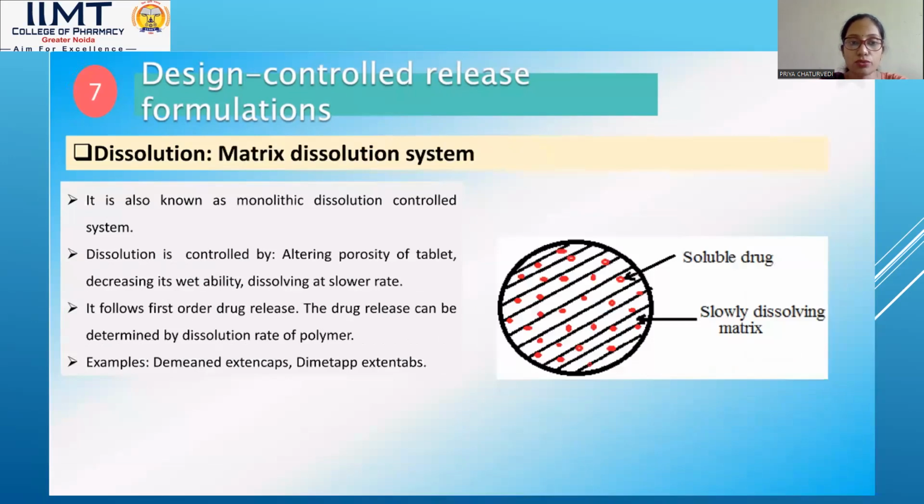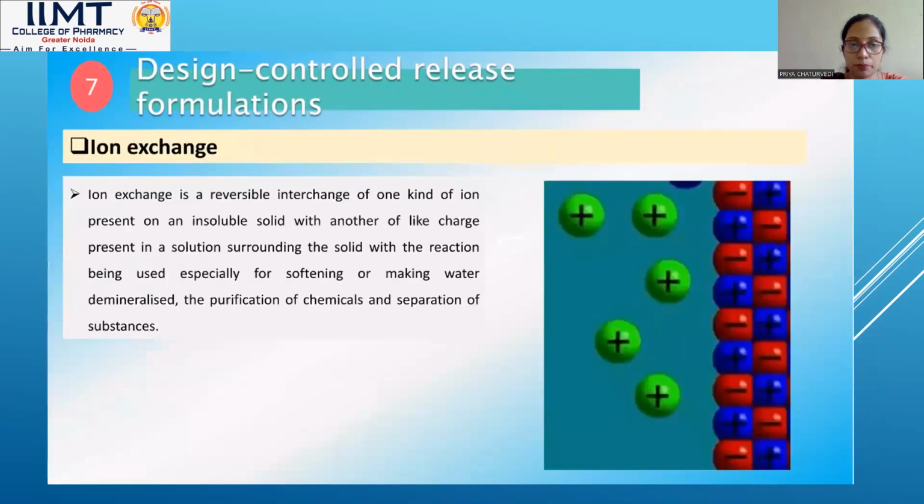Next is the matrix dissolution system. It is also known as the monolithic dissolution control system. The dissolution is controlled by altering the porosity of the tablets, by decreasing their wettability, or by dissolving at a slower rate. It follows first order drug release. The drug release can be determined by the dissolution rate following.